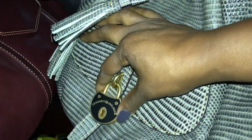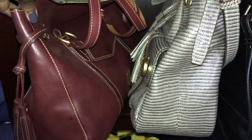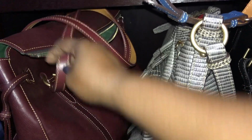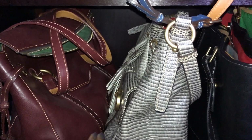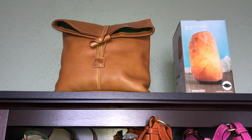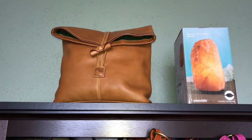Absolutely love this. I love the little lock closure here. Absolutely love it. And then on the last bag on this shelf is my crimson Smith bag. Oh my gosh, you guys, this bag was one of my unicorn bags, and I was so excited to be able to again find this one new with tags. Absolutely love it.